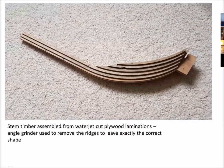Things like that's the stem, the computer cutout. These are tiny little parts, cut out layers of plywood to build up the shape, and then just take an angle grinder and grind the ridges off, and you've got an accurate shape that will fit exactly, to a millimeter or less tolerance in the front of the boat, and make the stem piece.